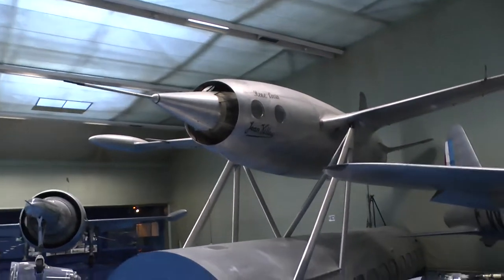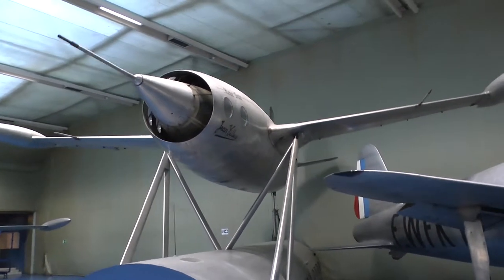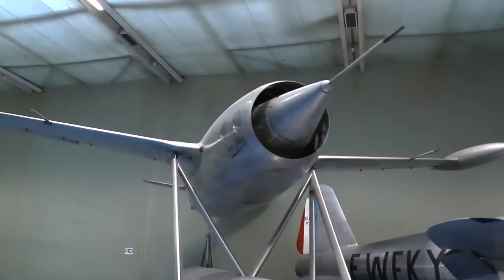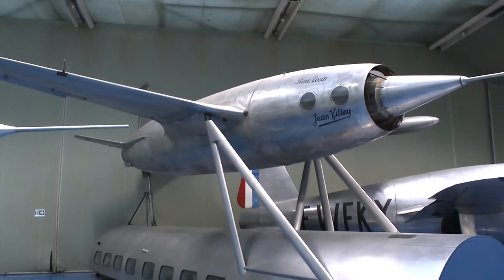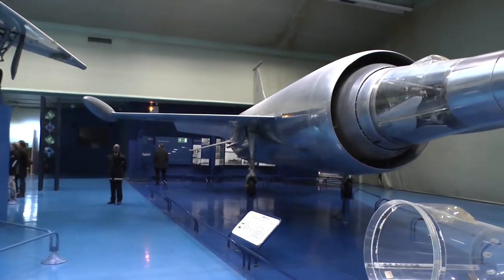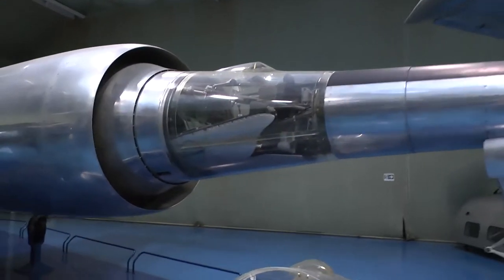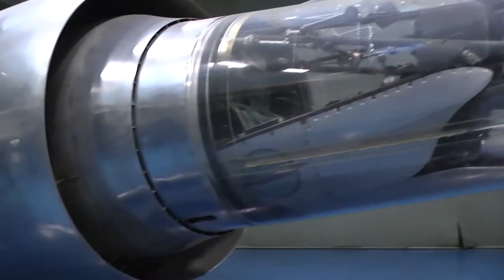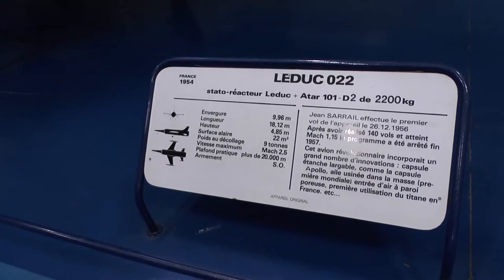Two pretty crazy aircraft, futuristic looking, actually flown. Both are designed by the Mohawk. This one, and this is even crazier looking. So check this out. Let's see where the pilot sits. Right, so I can go with this. That is pretty nuts. But it was flown. Maximum speed, Mach 2.5.